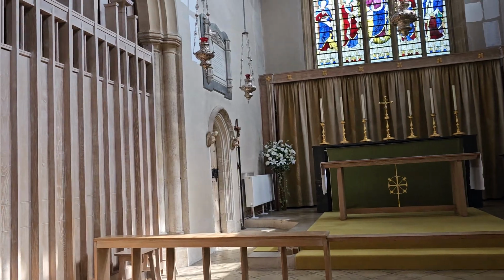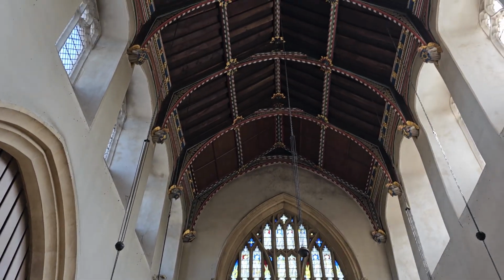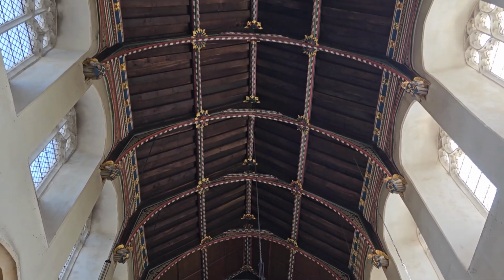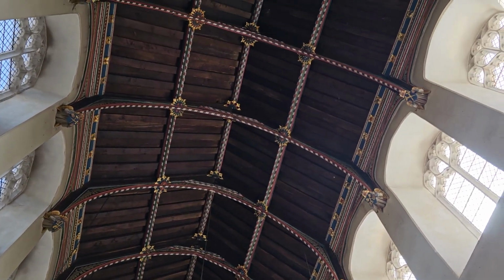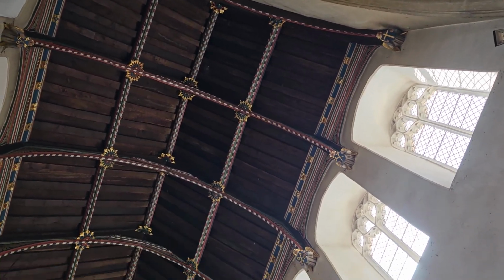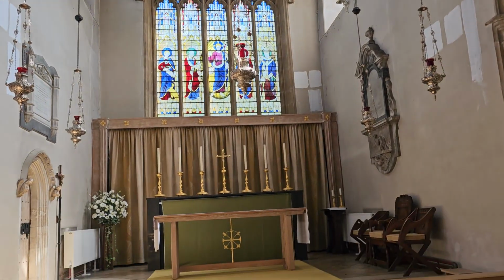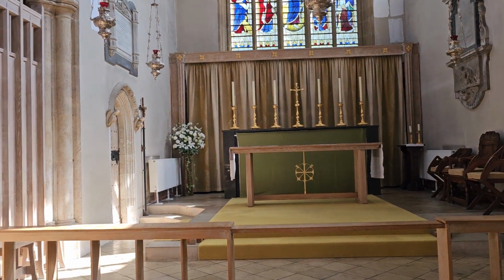Now, do you want to have a look at the ceiling, my love? I do, because that's been restored and it is amazeballs. It is. Look at that beautiful. I don't like anything new in a church, but this has been done very, very well, I think. I think it has, yeah. A lot of people might disagree with me on that, but it's been covered over at some point.